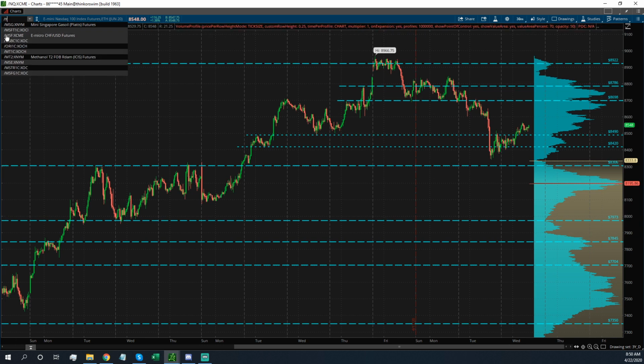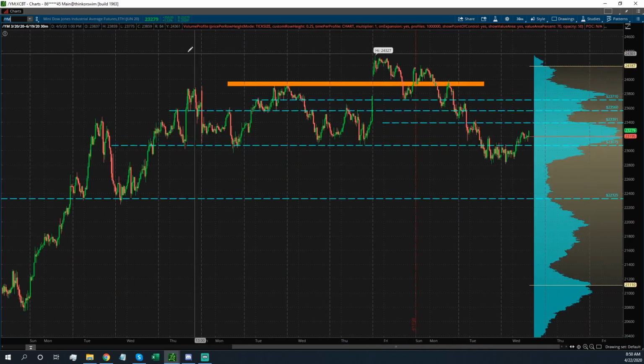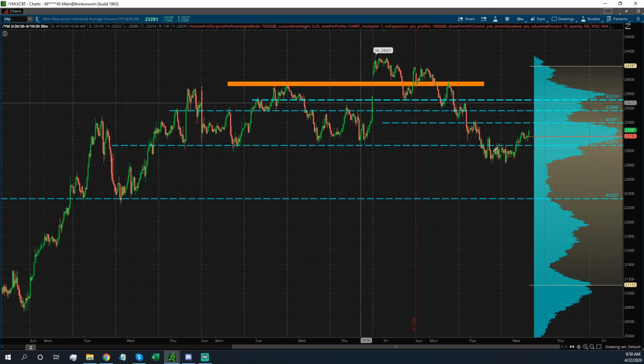Looking at the Dow, the Dow is still on this node. This node is going to end up at 23,391, and then you're going to have that transition between there and 23,560. So watch when we hit 23,391. That could be the top, right? You could just get stuck in this larger volume node here and not make it out. Getting out of there is going to be a little bit more problematic for the bears.